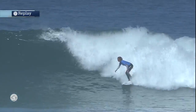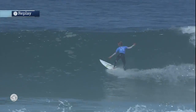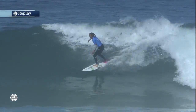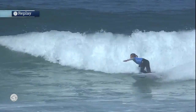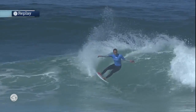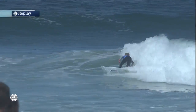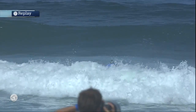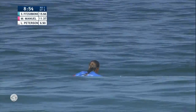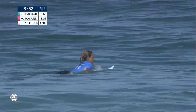Yeah, you see that deep bottom turn, touches the bottom, brings this one around. Just the aggression she's showing in her surfing. Another deep bottom turn sets up for that attacking maneuver off the lip. Another deep carve. So Sally, strong dynamic maneuvers. I mean, just the variety in that repertoire shining through on that right-hander.